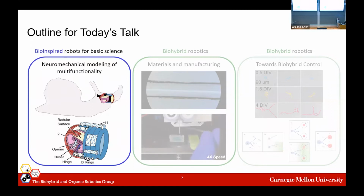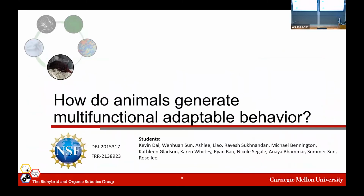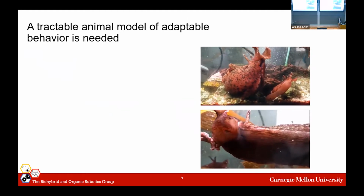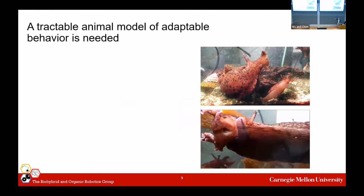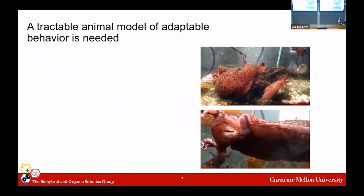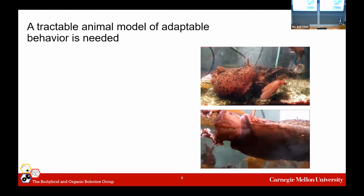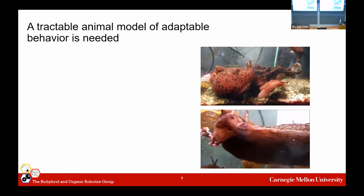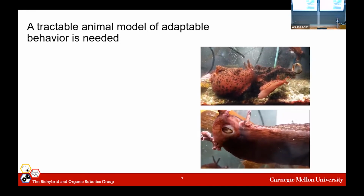And so one thing we're interested in is, can we build robots to understand how animals generate multifunctional adaptable behavior? In thinking about this question, whenever you start working with animals, you need a tractable animal model, right? An animal that you can study. For this, we turned to the sea slug, Aplysia californica, which you are seeing here, and I'm probably the only mechanical engineering faculty in the country with my own sea slugs. It's an excellent claim to fame, right?